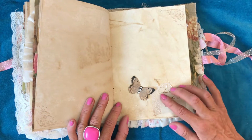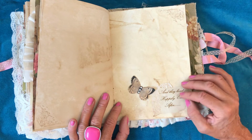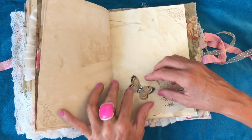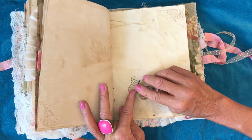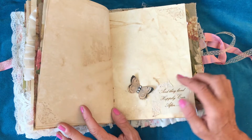Here I just clustered up some doily, and they lived happily ever after, a little sentiment from my printables, my fairy tale words. And then a butterfly here, which is one of my layered ones, which we did in the mass make, so it's kind of a 3D one because you've got several layers going on, and you've got some bling in the middle, so I love how that looks.